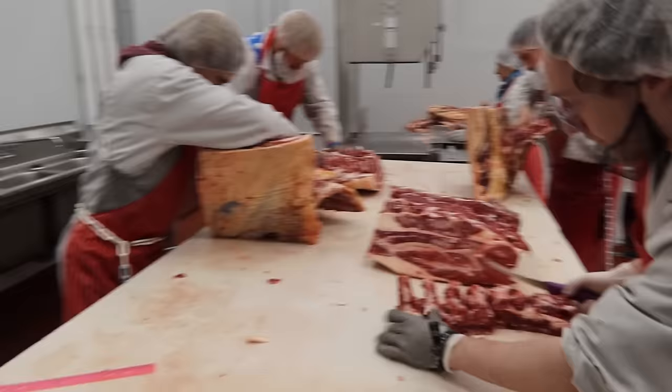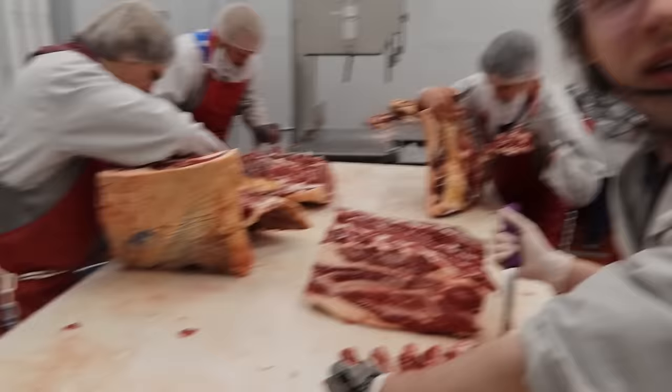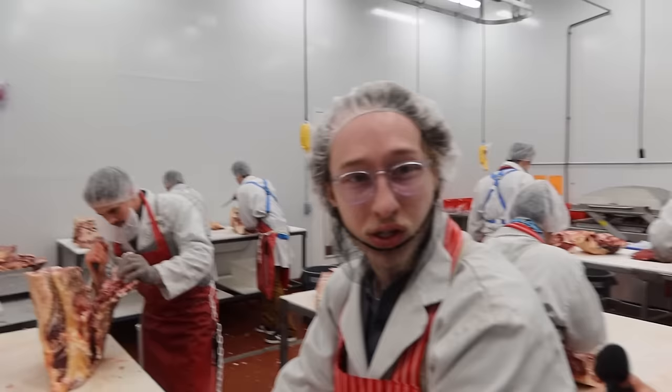All right, so here we are in the cutting room with all the students. Breaking it down. So you guys breaking stuff down here right now for the retail store or custom cutting? Mostly just for the retail store right now. Depending on the day, we'll have custom orders. Today is not a custom day, so. Okay, cool. All going to the store.